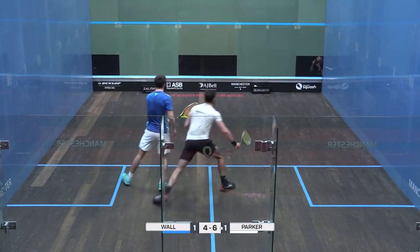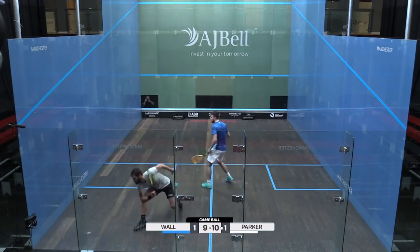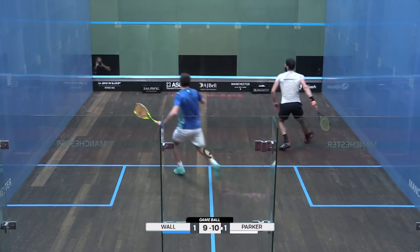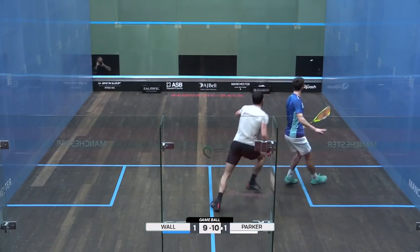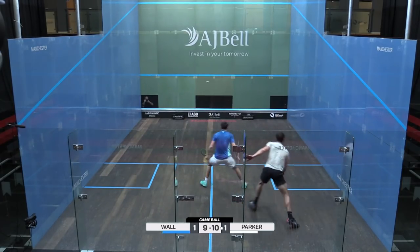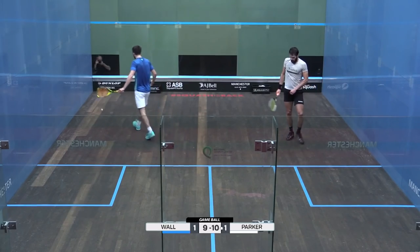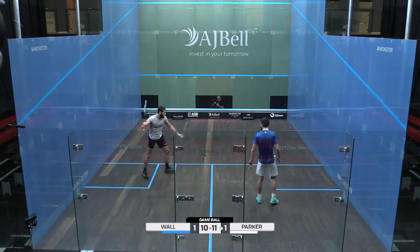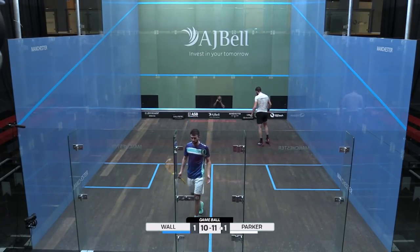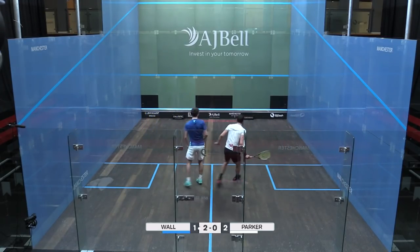It's always clues to look for, isn't it, in the opponent, if you can start to see the upper body falling forward. Oh, he's going for it. Does Nick Wall realise he's 10-9 game ball down here? Down. 12-10. It's not an easy thing to do, is it? That's for sure.